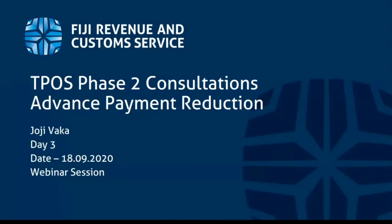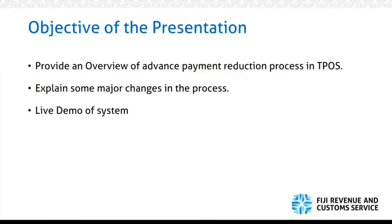The presentation this afternoon is on advance payment reduction. This is a facility that has been available by law in the current Income Tax Act and also the current Tax Administration Act. The taxpayers are allowed to explore this option, and it is mandatory for companies to pay advance tax. Likewise for business or sole traders or individuals that pay provisional tax. So for today, we will touch on companies.